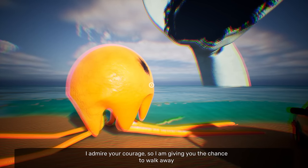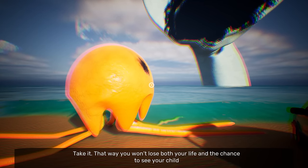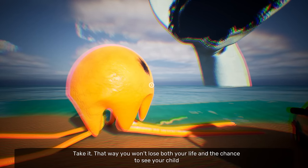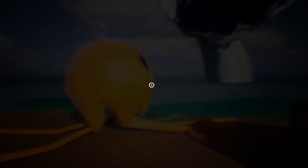I admire your courage, so I am giving you the chance to walk away. I'd love to if I knew where to go. Take it. That way you won't lose both your life and the chance to see your child. See, if I don't come back with the children, though, my wife will kill me. So I'm kind of in a no-win situation, and... Oh, not again.